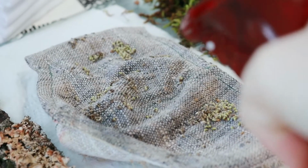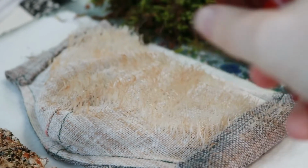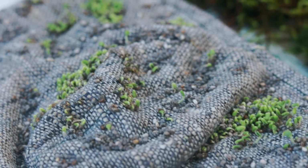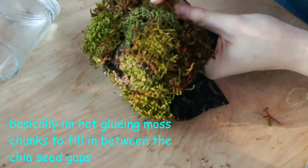And I used the mask base from a mask that I never completed and regrew some more chia seeds, but this time watering them without bleach. And believe it or not, not using bleach enables plants to grow. And I didn't document all of that part, but it enabled me to continue with my project. And I just did what I could have done from the very beginning, and I just glued clumps of moss to my mask to fill in all of the gaps.